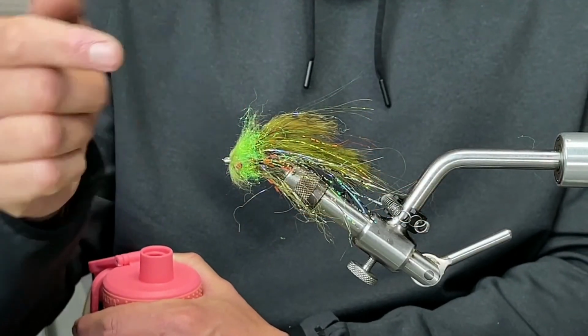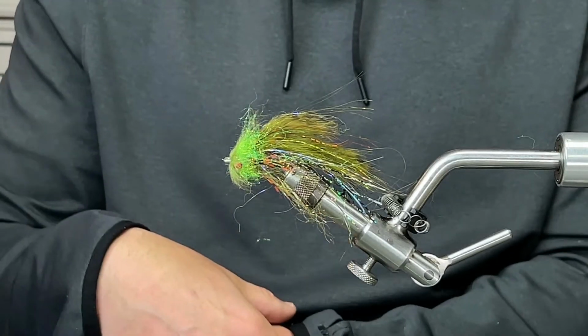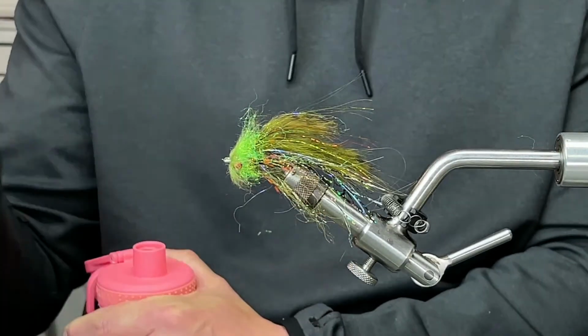I know, there are endless variables. So for me, in this fly, I'm pretty much tying it olive, and then I'm changing the head based on water clarity. Do I need more bright or less bright? And then when it's cloudy, rainy, or whatever, the black and copper orange stuff comes out.